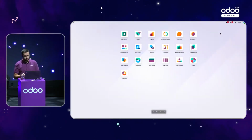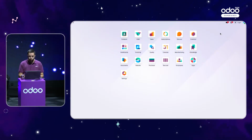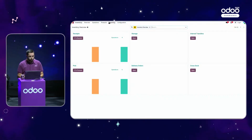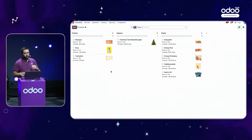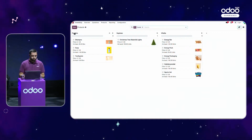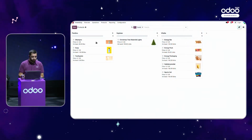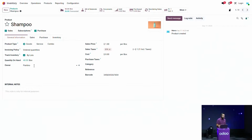So let's jump into the demonstration. First of all, I want to show you the inventory app. Let's say I'm working at LogiPlus. I can go on my products and see that all my products are sorted by client. For example, you have the products of Pantino, the products of Sapineo, and the products of Vitalia. And this is thanks to the new owner field. If I click on a product, I have here the field owner. And this is a really important field because thanks to this field, you can then follow up all the moves that the product has done. And then in the invoicing, you can easily find the right data.